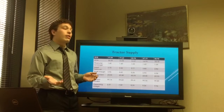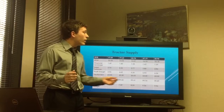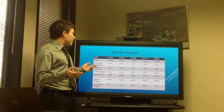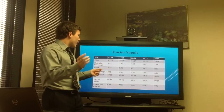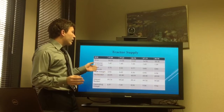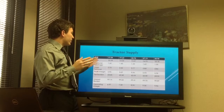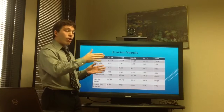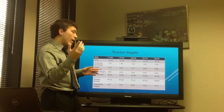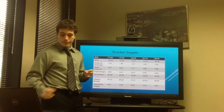Now, going on to my next company, which is Tractor Supply, you can see that their ROE had increased from 17.24 to 28.90, which was due to their ROA increasing from 10.18 to 18.18, and their financial leverage decreasing. The big jumps in their ROE and ROA were mainly due to both their asset turnover increasing and their profit margin increasing.